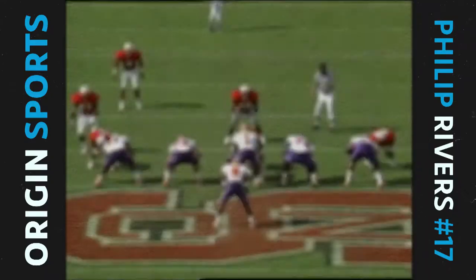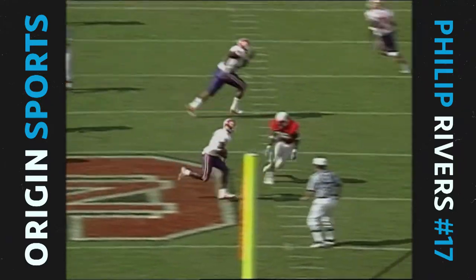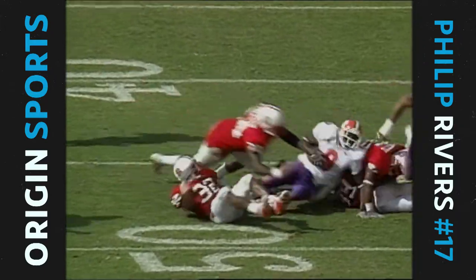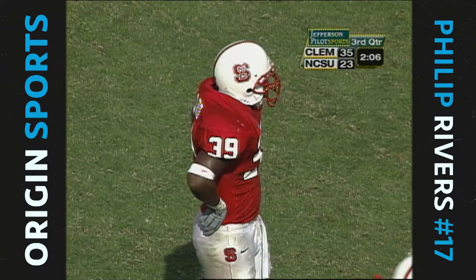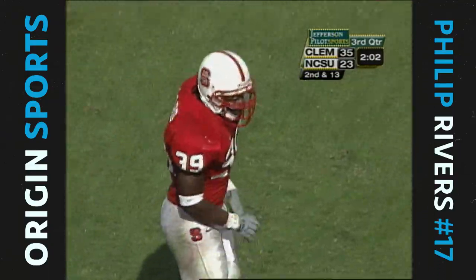Burnett helped out on the play, but Pollard was the one who strung it out. It's so tempting to squeeze down too tight when you play a team like this. It has so much misdirection. Well, that was an excellent play by the defensive end of NC State. But again, the versatility of the Clemson offense is making NC State stay at home, and it's breaking open some big plays for Clemson.